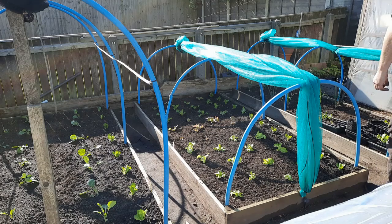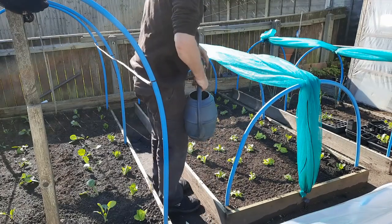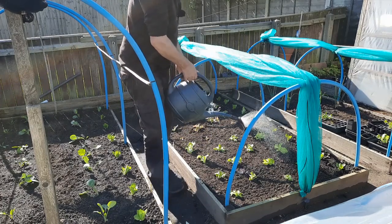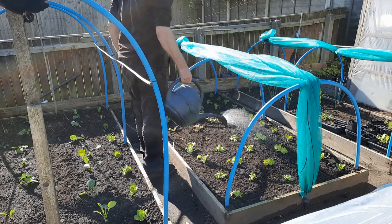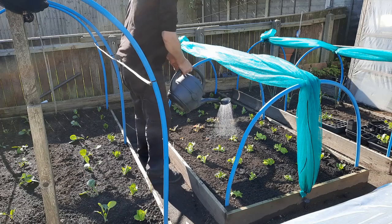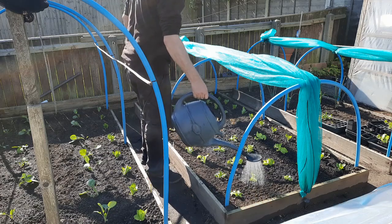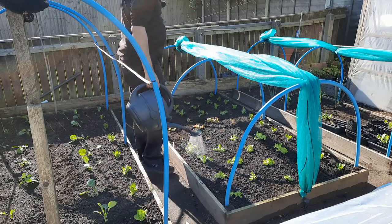Give those a bit of a water in now. I'm just going to keep adding the water to these as I go along, bit by bit, build it up. Turn my head around on that. Got a slightly finer nozzle on this because I don't want to absolutely flood them and bury them in the soil, because it will absorb some liquid through the leaves.